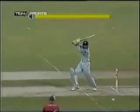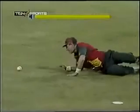Quite an unusual field placing for Ganguly. They realise how strong he is in this region through the point. And see, they've got one of their catchers there, and then they've got a man right on the edge of the circle, also protecting that area. So it's a good piece of fielding from Heathstreak.